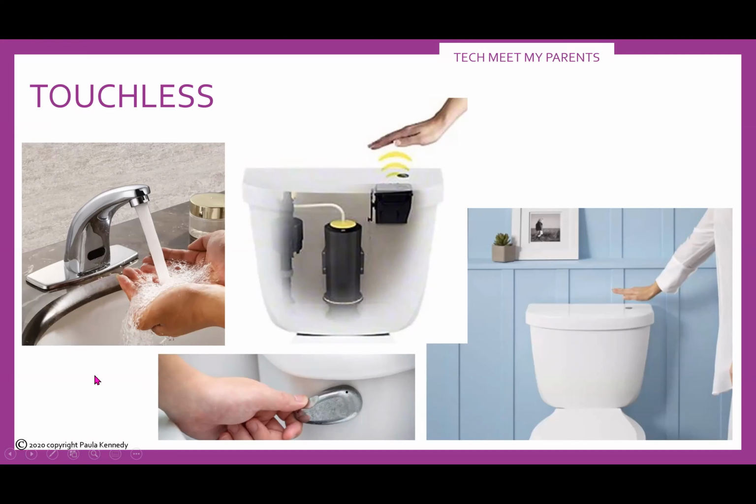So touchless in the bathroom as well. Of course, we know the faucets have been there and are coming more. Last year, for the first time, I saw, I think it was Kohler, and there are a few other manufacturers that have it now too, the hands-free or touchless toilets, the control for the toilets. This was even before the pandemic, you guys.